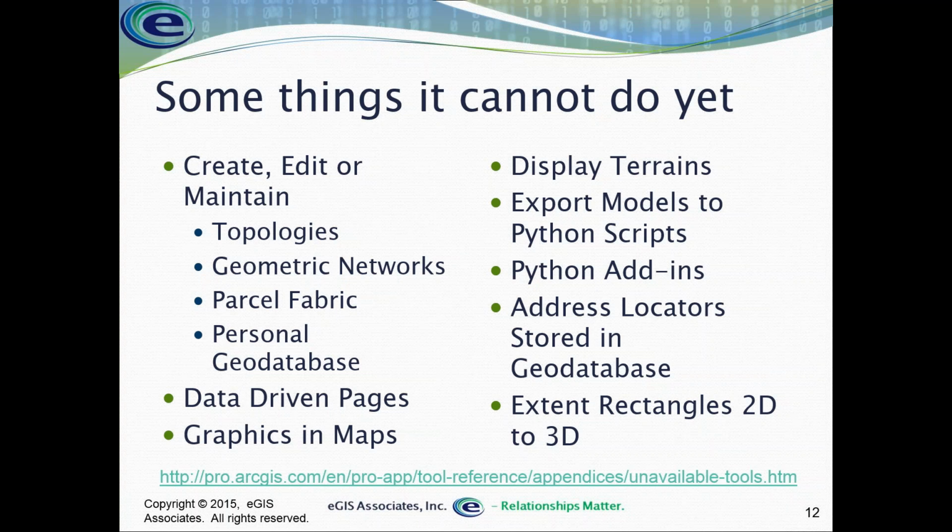Also, it doesn't like address locators that are stored in the geodatabase. It wants them stored out as a separate LOC file in a folder somewhere. I don't know why they don't support the geodatabase locators. That doesn't make any sense to me, but they didn't ask.